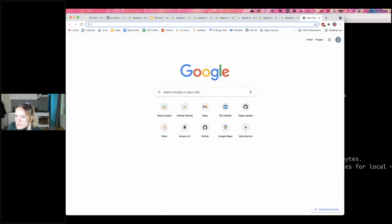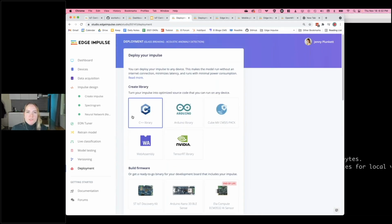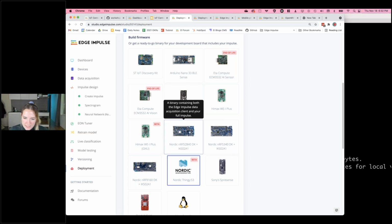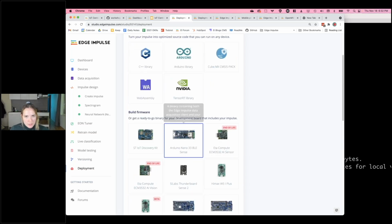When is a good reason or scenario to use C++ or other languages provided? It just depends on how you want to build your model or how you want to build your application on the embedded side of things. The majority of our users do use the C++ library export option if they're doing hardcore embedded development for a board that's not necessarily officially supported by Edge Impulse. If it is officially supported by Edge Impulse, you can just build the proof of concept binary down here, and that makes it really easy. But again, all of these proof of concept firmwares are using the C++ library export to build.